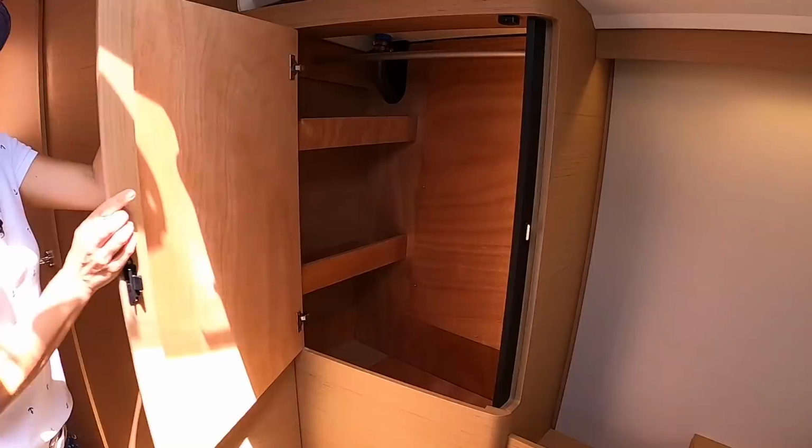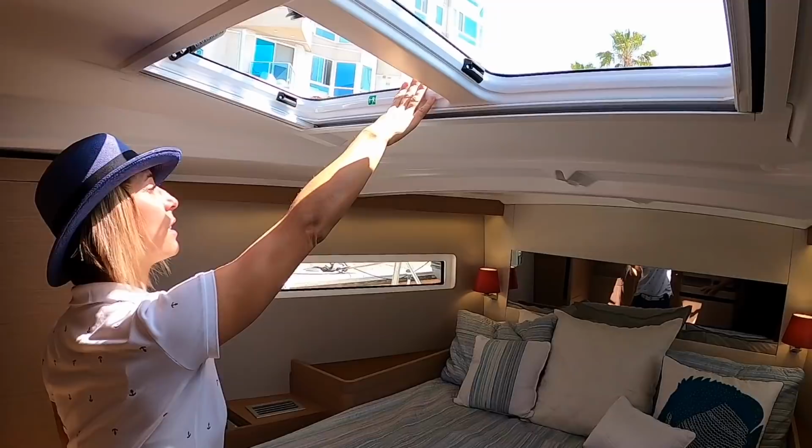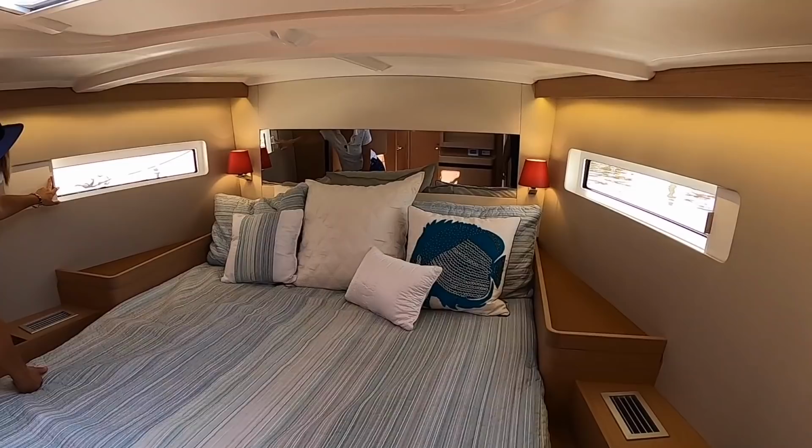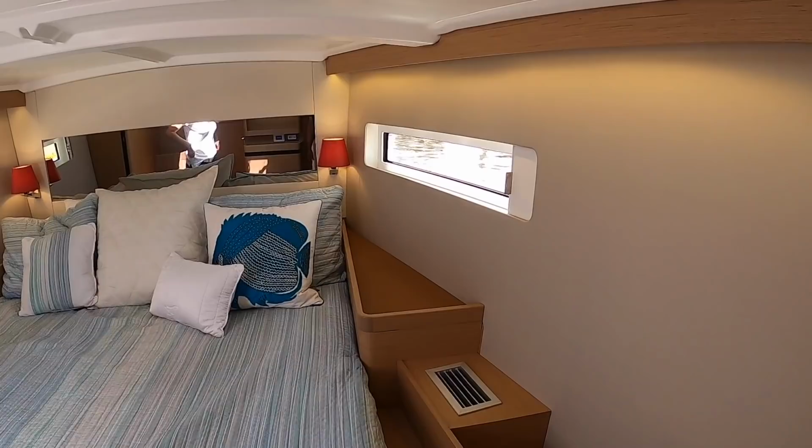This hatch here is really, really big. I don't know if you guys can see it. I don't know if it translates, but they're really nice. And this has a little blackout. Cool. Oh, these are nice blinds. Really easy to use and different. Looks very modern. Yeah, pretty cool boat. Very nice.